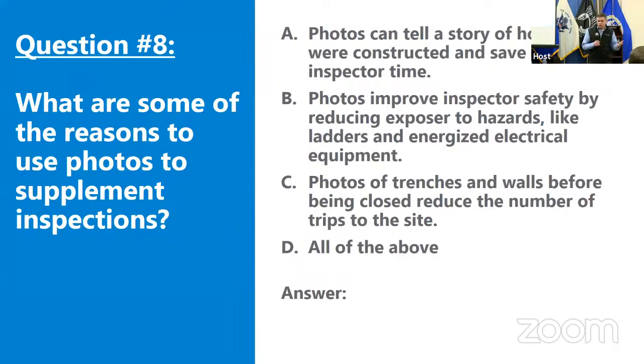So what are some reasons to use photos? Supplement inspection. I will let you guys read that. Yes. The answer is D. Can do all of these things. Can tell a story of how everything was constructed, improve safety, avoid trips to the site. I think we've gone over these ad nauseum, so let's move on.